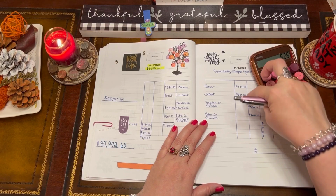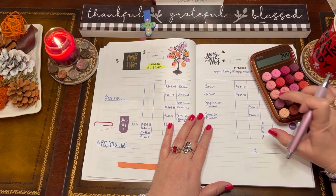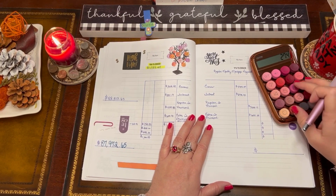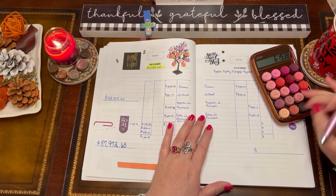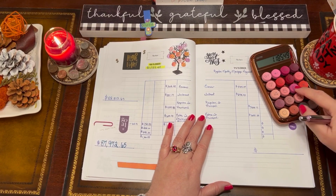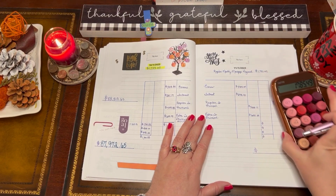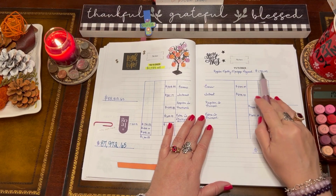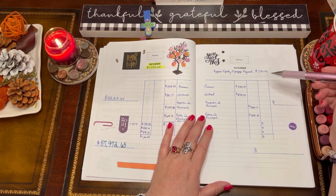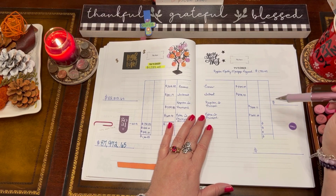So if I add these values together, $344.47 plus $274.91 plus $566.11 plus $600, that gives me the $1,785.49 that the lender drafts from my checking account every month on the 1st.